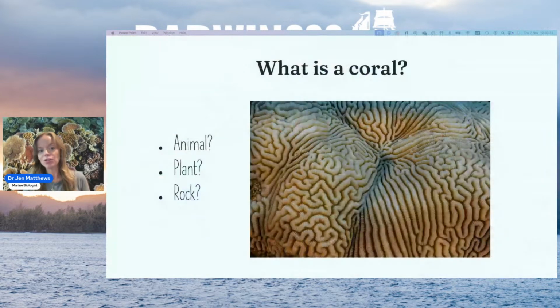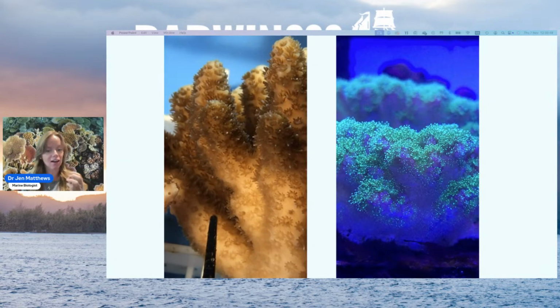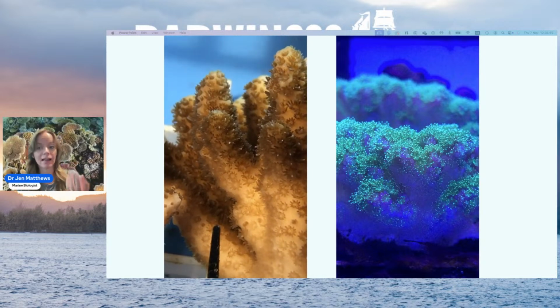So I'm not sure if you know, but what is a coral? Do you think it's an animal, plant, or just a rock? Well, it's actually a trick question because it's all three. There is the animal that looks and is very similar to a jellyfish, but they also have inside their tissues these tiny single cell plants or algae.